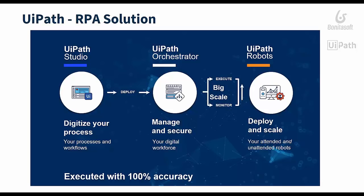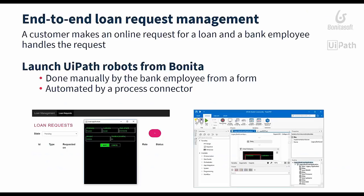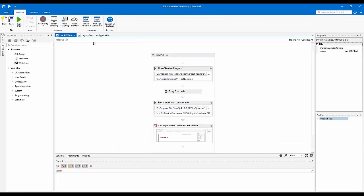Thanks, Dave. And I think that's a really good introduction to something I wanted to show. What I wanted to show is basically the robots that we've done in this demonstration. So we have two of them. I told you that we have these description files, and these are the two files that we use. The first one is for this extraction of data coming from the PDF.